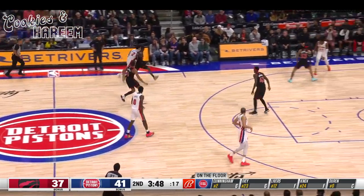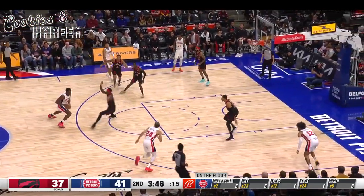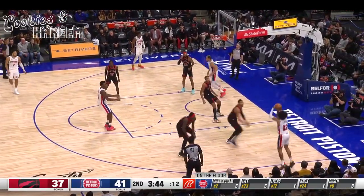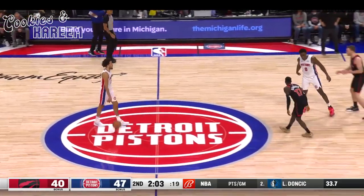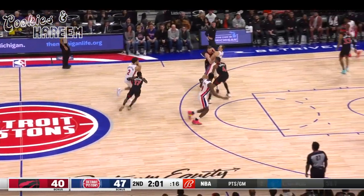Cade getting some pressure from Schroeder. Cade keeping it alive with the left hand. Here comes the double team. Oh, look at the handles from Jalen Duren into the corner from Isaiah Livers now. Approaching 2 minutes to play here in the first half.